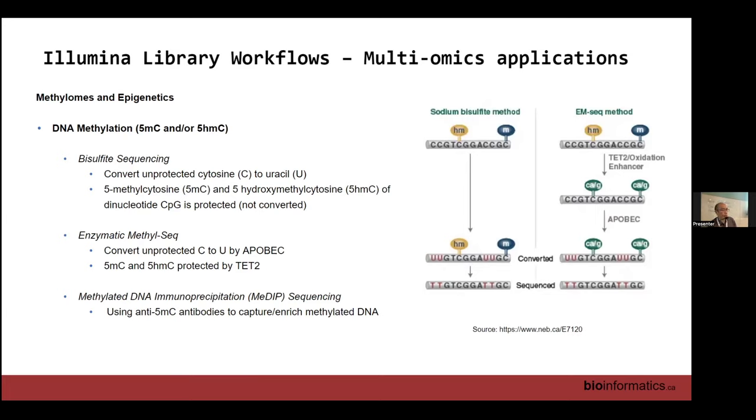These two methods are really at the single nucleotide level, so you can look at which specific bases are being methylated. Alternatively, there is a method called MeDIP, which is methylated DNA immunoprecipitation sequencing. You can use anti-5-mC antibodies to enrich the DNA, but it precipitates out a region that is highly 5-mC rich, not a specific base. So that's one thing you have to think about.